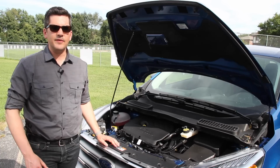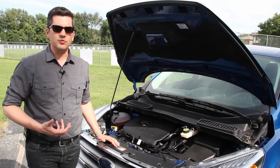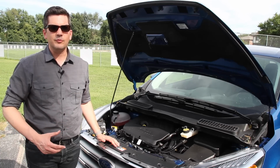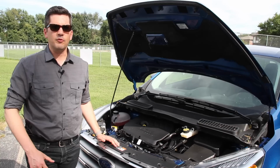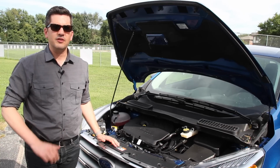This car has a 6-speed automatic transmission with manual shift mode, and I think the thing has enough power. You can get off the line swiftly. It's got enough power to accelerate on the highway. But a 1.5-liter engine, even turbocharged, if you're driving around with 4 people on board and all your gear, you may struggle just a little bit. But overall, I think it's a pretty good powertrain.